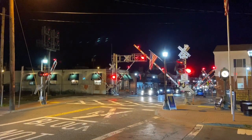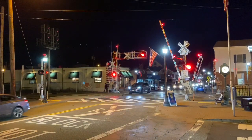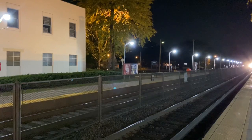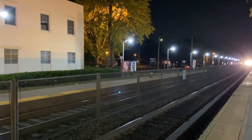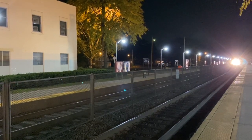Nice GP40 FH2 hybrids. I'm hoping to see the two cats before I leave here, those F40s that are running around. Our last train we're going to see here at 7:53 is train 1125 en route from Hoboken to Suffern via the main line.